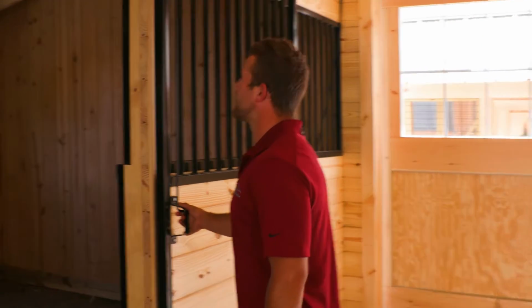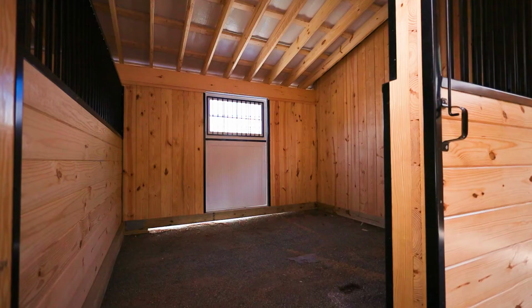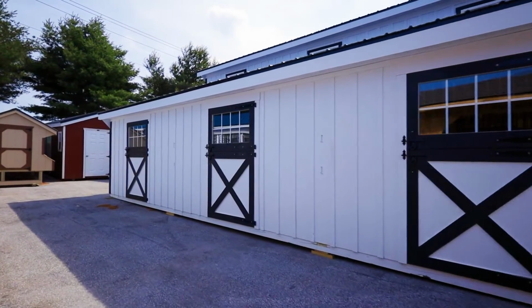So on the inside of the stall doors, you'll have our standard latches that'll latch right up at the top. As an optional upgrade, you can do Dutch doors in the rear of each stall. This will allow the horses to exit the barn without actually having to come into the center aisle. And individual stalls can exit into different paddocks as well in the pasture.